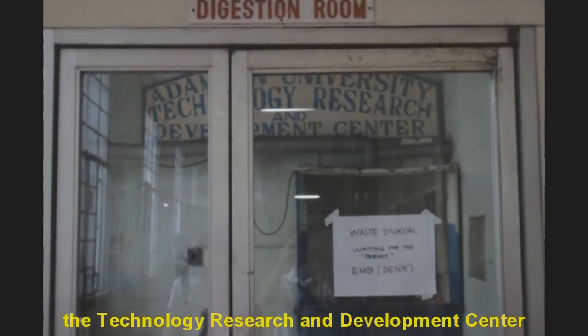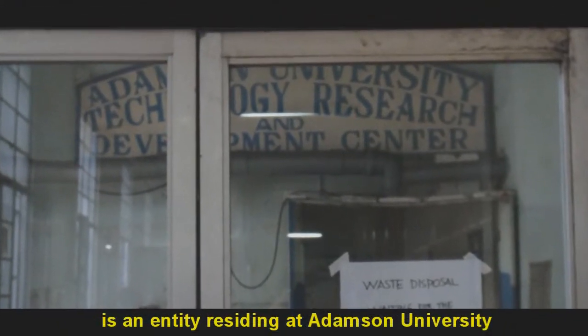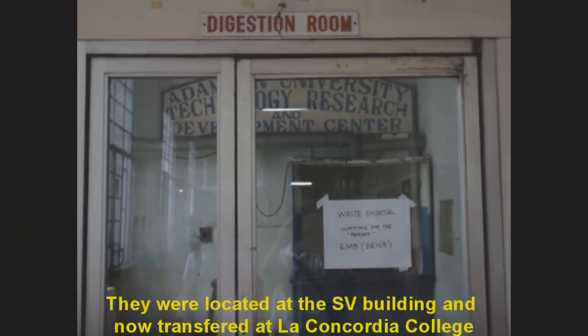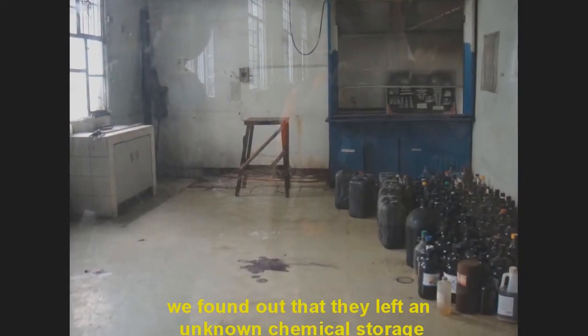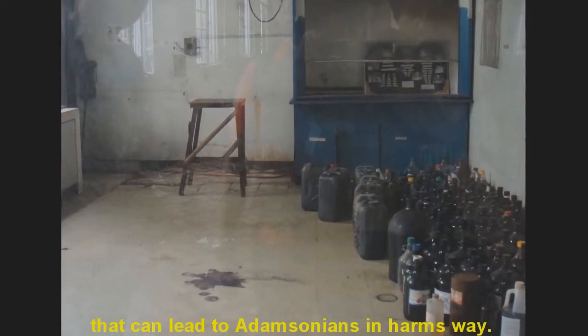The Technology Research and Development Center is an entity residing at Adamson University. It conducts chemical research and testing for their clients. They were located at the SV building and have now transferred to La Concordia College. We found out that they had left an unknown chemical storage that can put Adamsonians in harm's way.